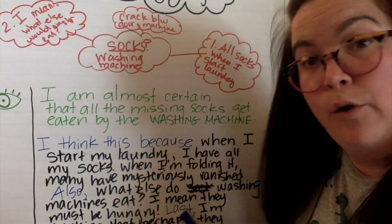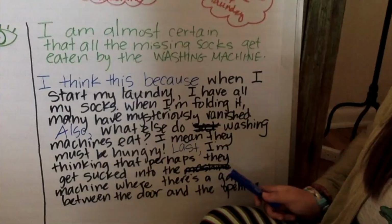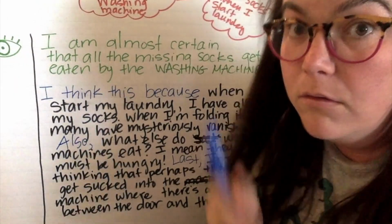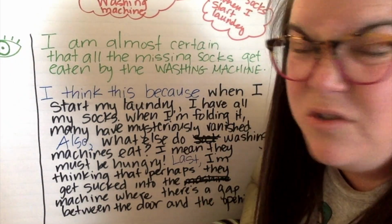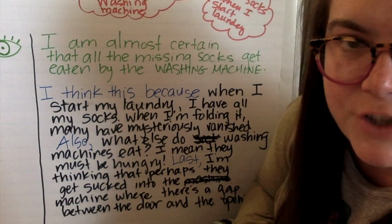Last, this gets the reader ready to know this is my last example, my last reason why I think this. Last, I'm thinking they get sucked into the machine where there's a gap between the door and the opening. Okay, now, writers, notice I made lots of mistakes when I was writing. Totally happens. I was using spelling patterns that actually don't work in these words. Crazy. So I fixed it. Totally do that. Mistakes are awesome.